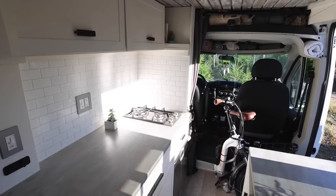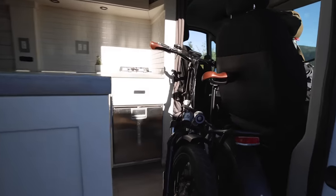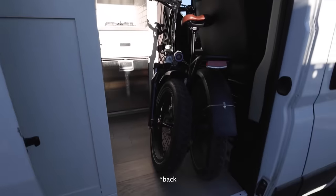I have a folding e-bike and it lives right behind that passenger seat. It does take up a lot of space. I haven't decided if I'm gonna keep it in there throughout the winter months when I wanna use the heater, but we'll see. I might get a mount for it on the bike. I absolutely love the bike, so I am really just putting up with how much space it takes up, because I think it's worth it.